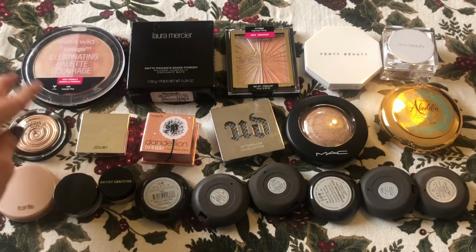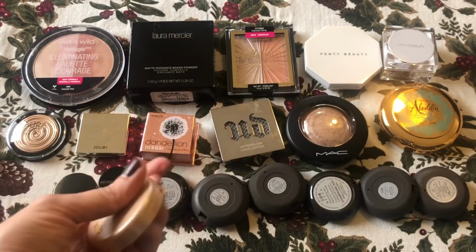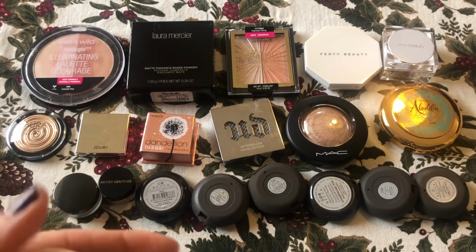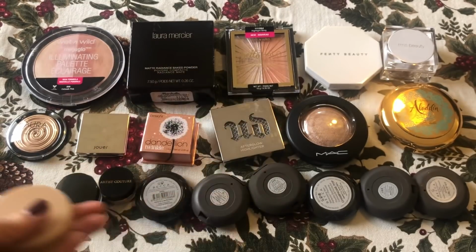I don't know. This one is from Tarte. This is the Exposed highlighter. I know Exposed was the shade that was very popular in the blush world, but this is what this guy looks like. It's very pretty. I just need to get to it.